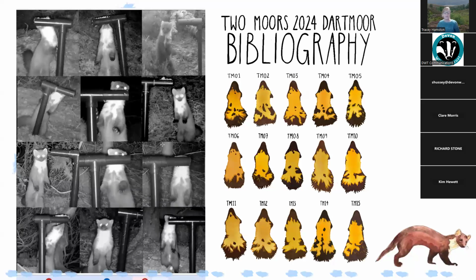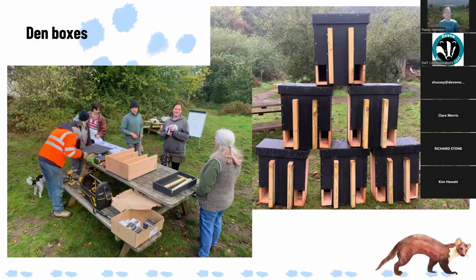The other way that we are going to be doing some monitoring is through den boxes. You saw the den box in the pen. These are den boxes that were built by some volunteers recently to a similar pattern.